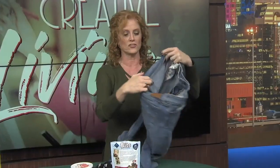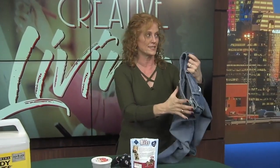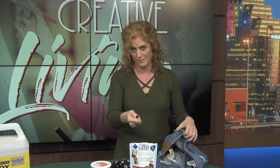The other thing you can do is cut the waistband off, take the button off, and put knots in it every 3 to 4 inches. And it is another chew pull toy for them. So nicely done. Easy toys. I love that. I was going to cut up my favorite jeans, but I just couldn't. No, I'm glad you didn't.